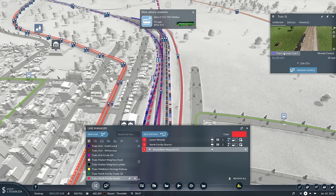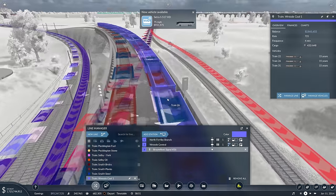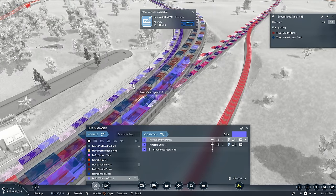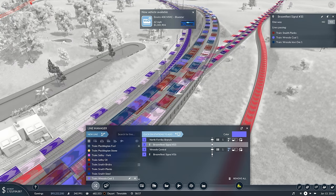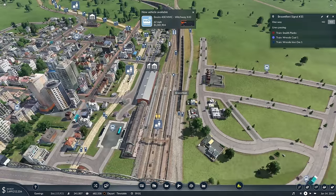Why can't the coal train... Right, Wrestle coal. Why can't you go... Broomfleet signal. Yeah. North Ferriby branch. Why can't you go over there? Can you go over there? You can. Ooh, right, okay. That's a new one then.